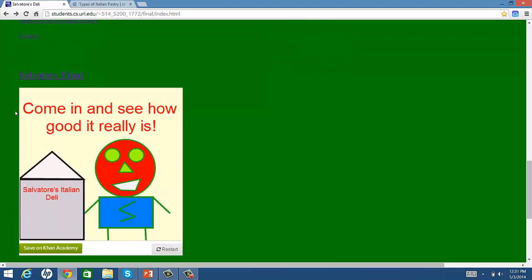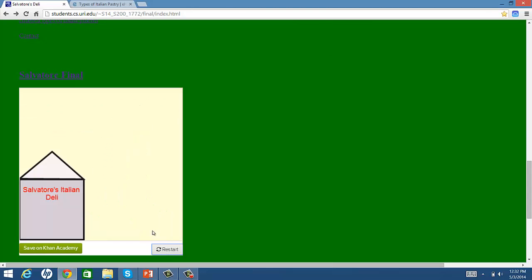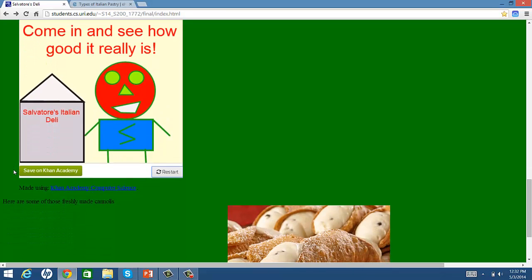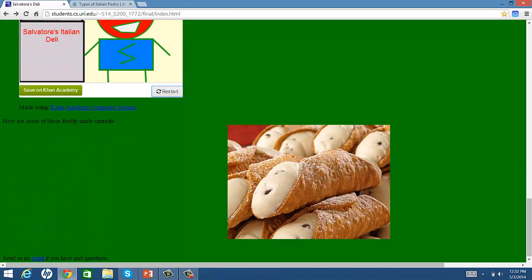Now here's a little mascot, we call him Sal. When he comes to the store, he's going to scream, "Come in and see how great this really is." He's great, and one day he might be at baseball games selling our item. You never know. And here are some more of the cannolis. They are the best selling thing that we have, and they are great.